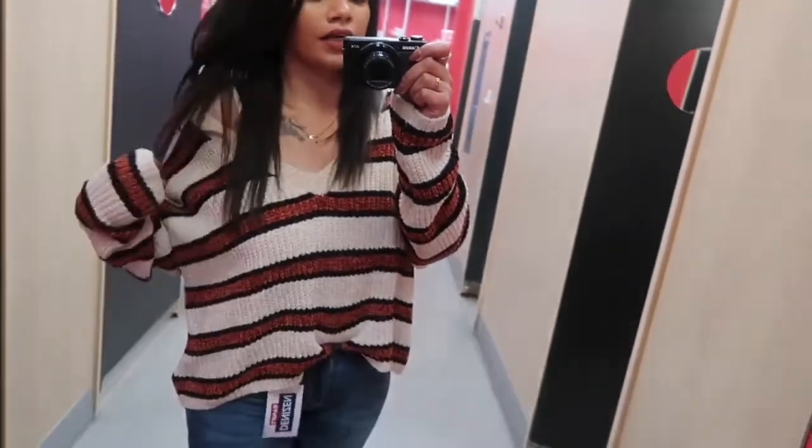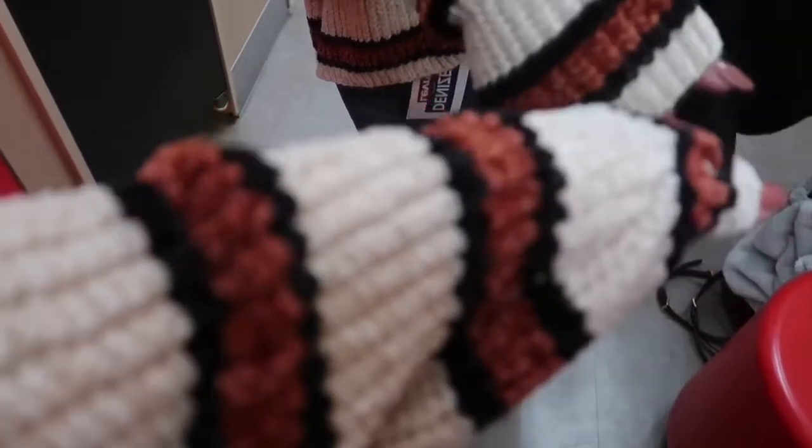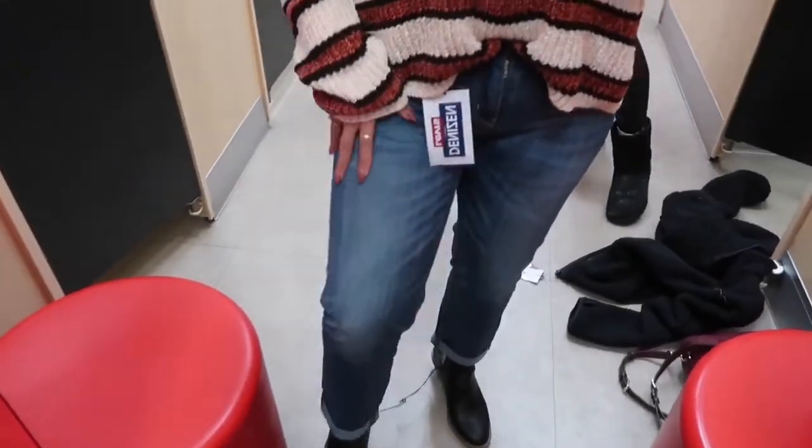I mean, it is cute. You can do like an off the shoulder moment, but it's not my favorite. It is super soft though. Cute winter. And then jeans. I don't know. They kind of have a flare at the end. They're not my favorite.